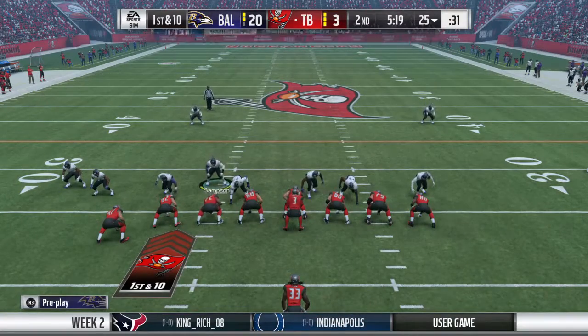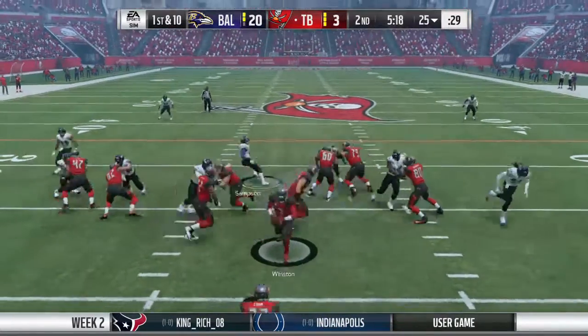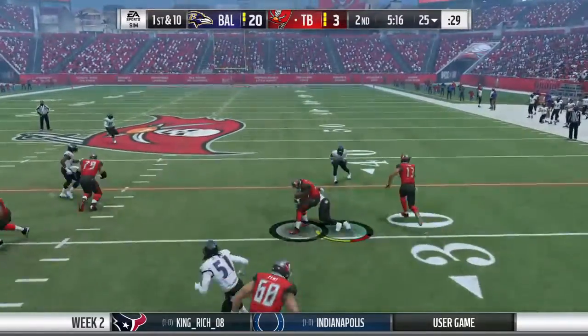Poor punter. Yeah, it wasn't his fault. But listen, there's got to be casualties at times. We're trying to win a game.